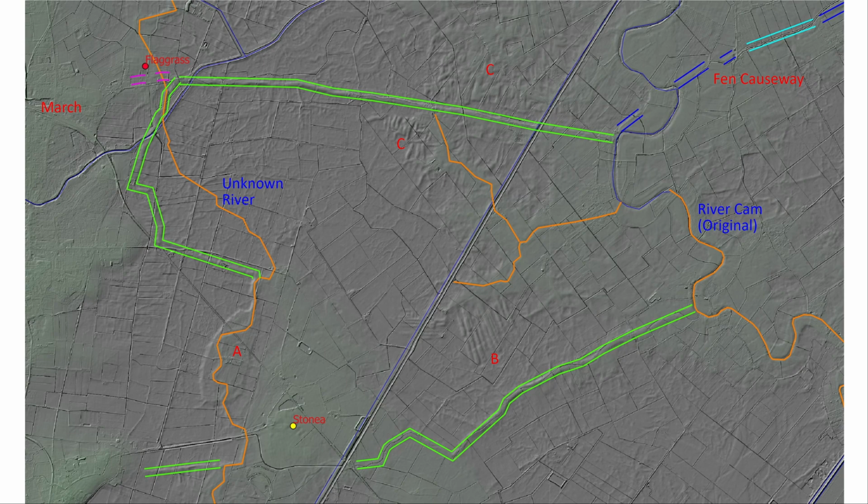There is significant Roman settlement on slightly raised ground at Stonia, and various canals leading to that from the north, east and west. There is also a reappearance of the salt working features we saw on the eastern edge of the fens. At A we have a large raised globular feature, at B we have the parallel linear features, and at C we have the cross-hatched features.